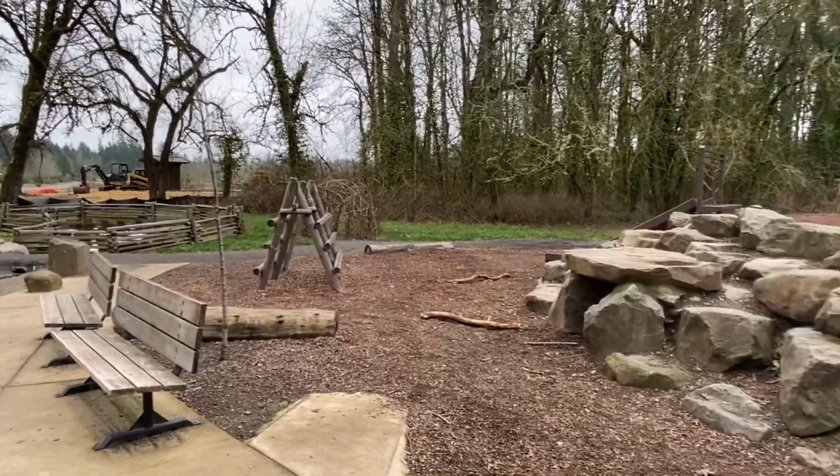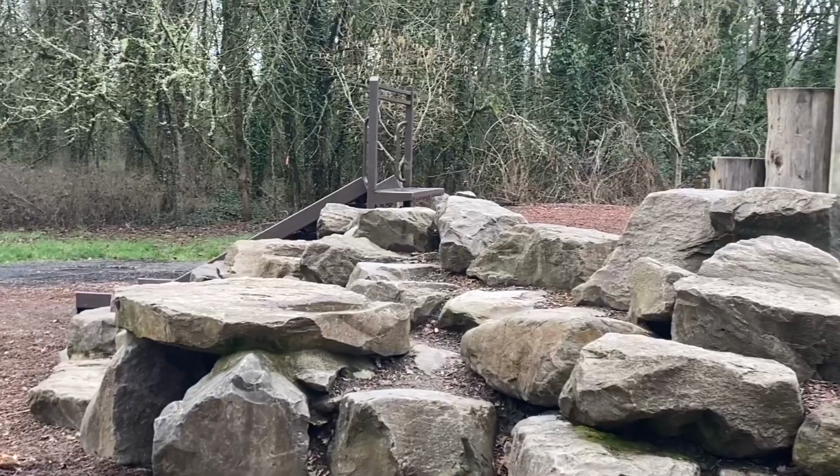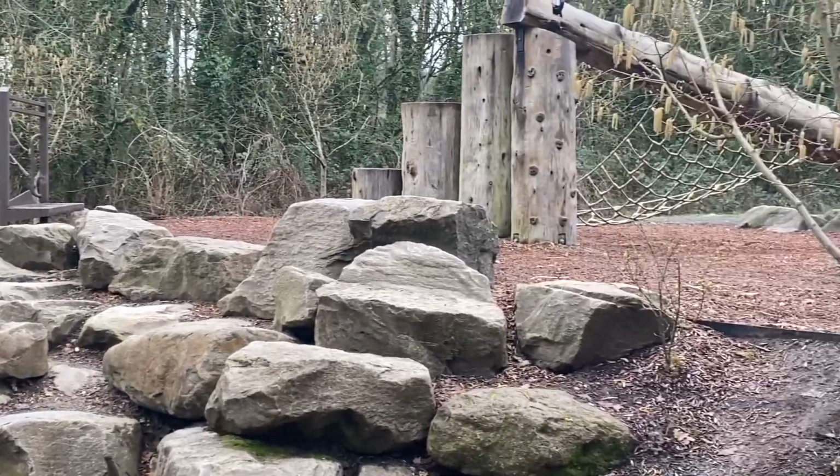Got this cool little climbing setup. Of course, there's a slide over there. Pretty cool little spot.